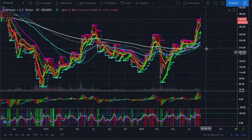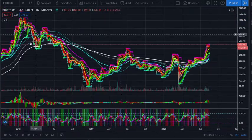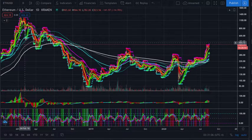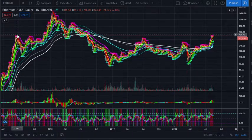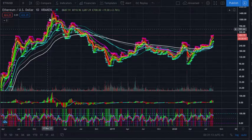But here we are. We're basically at the top of the range. This is where I would expect us to top out and sell off. This was our support flip. It's a support resistance flip. It's resistance, resistance, resistance. Boom, we bust above it.